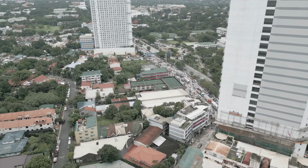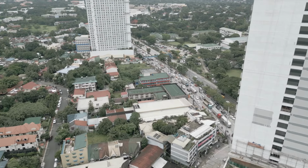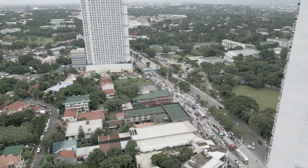This area of Quezon City is also a hub for a lot of commercial establishments. You have UP Town Center and a lot of restaurants and coffee shops. You also have various access points to C5, EDSA, and Commonwealth.